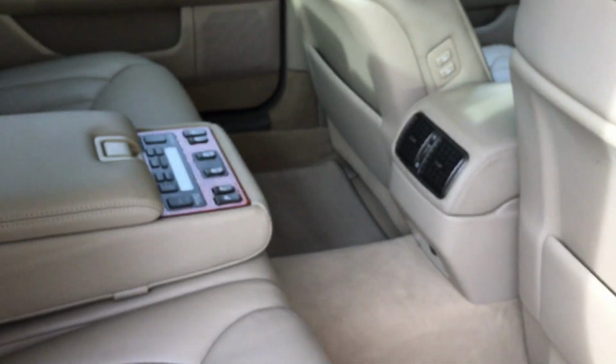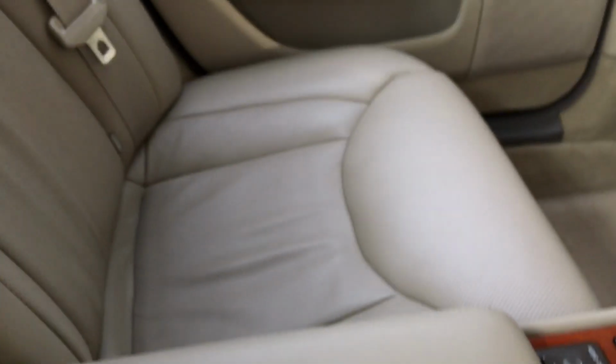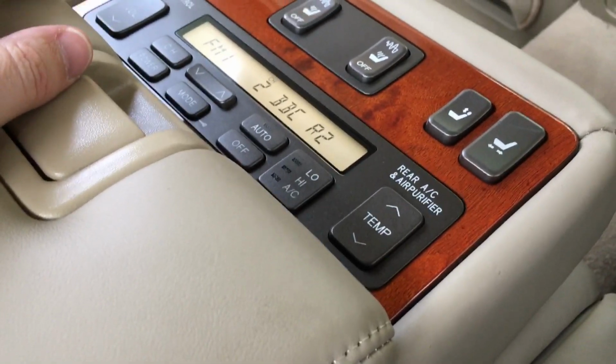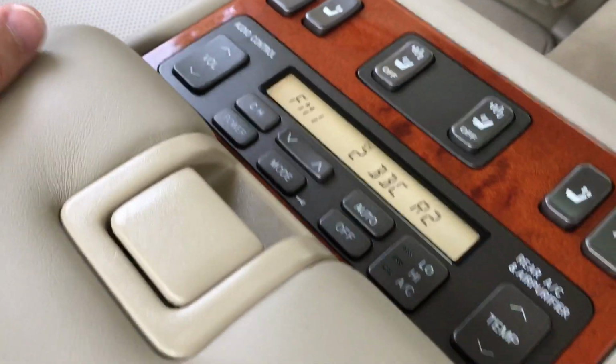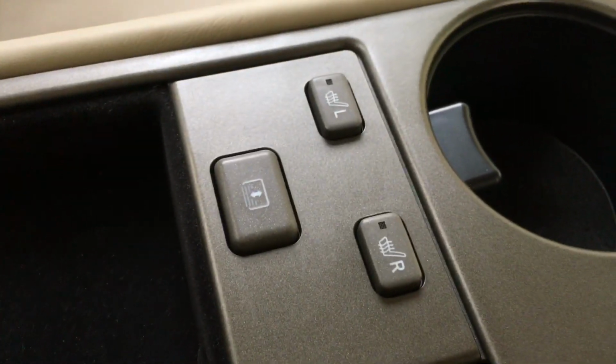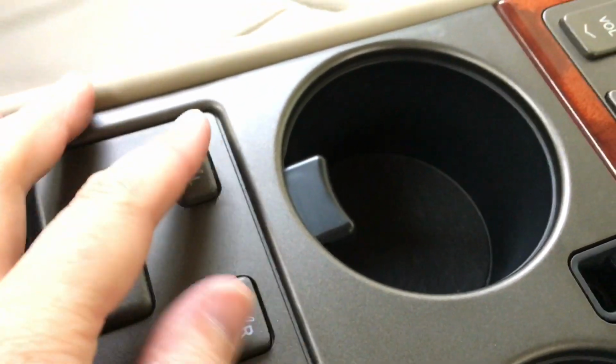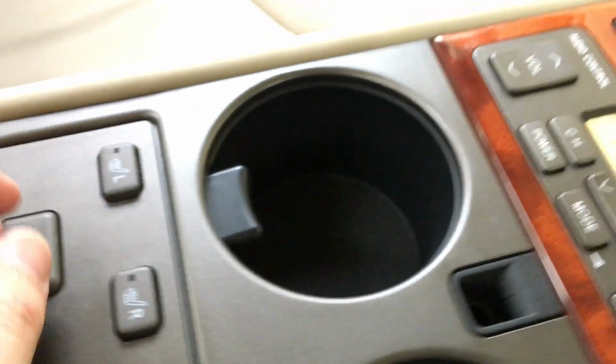Let's go through to the rear of the car, which is, to be honest, the place you want to be. So again, you can see, I showed you earlier, but all the seats are in beautiful condition. This is the armrest with many buttons on the controls, and there's even more under here. So let's go through these. It's got heated rear seats on here. They both work and they come on very quickly.